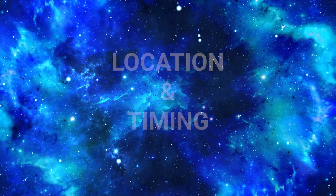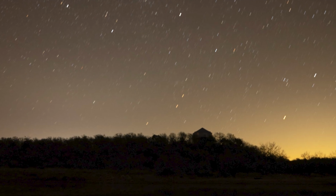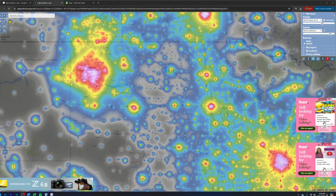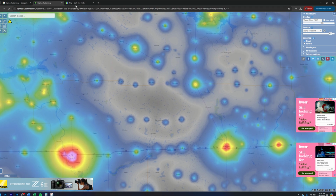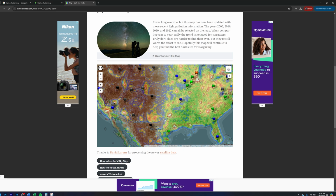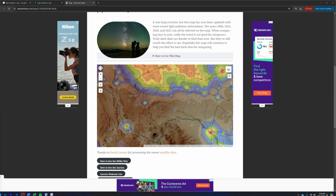Let's start with the most critical aspect of Milky Way photography, location and timing. To capture the Milky Way in all its glory, you need to escape light pollution. This means heading out to remote areas or dark sky reserves where artificial light is minimal. Using resources like Light Pollution Map or apps like Dark Sky Finder can help you identify these spots. Aim for locations that are at least 20 to 30 miles away from city lights to maximize your chances of capturing a clear view of the night sky.